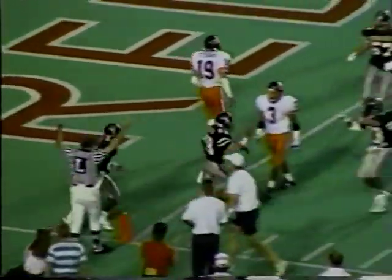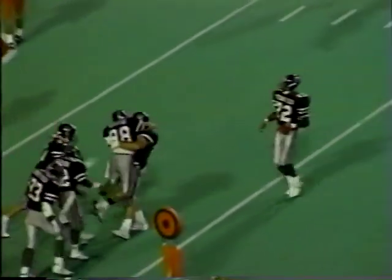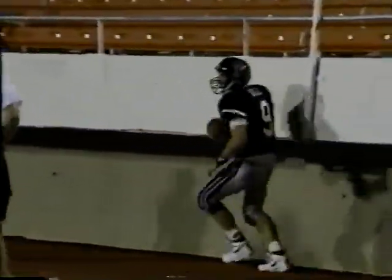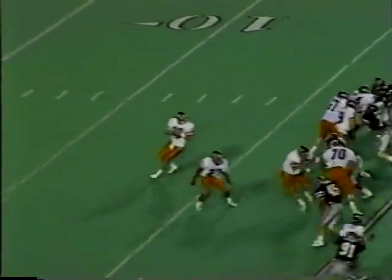The Red Raiders decide to go for two, and Gill will call his own number. Rolls right, looks to pass, fakes, sprints to the corner of the end zone. Look at that speed. Who says quarterbacks aren't fast? And suddenly Texas Tech is up 31-7, 12:35 left in the ballgame. That was the 67-yard drive on eight plays.